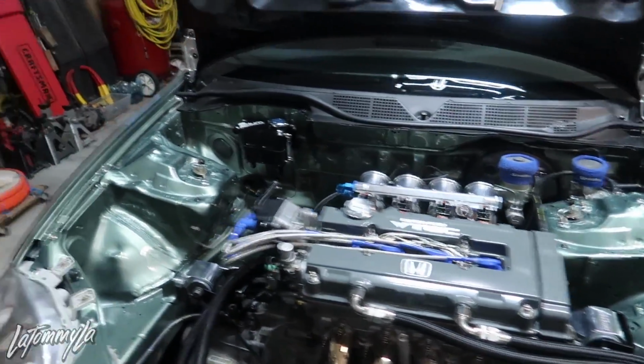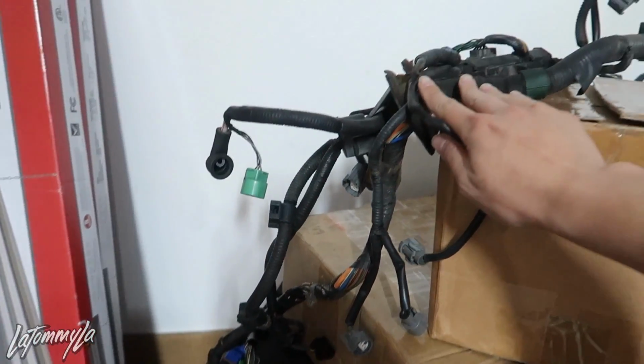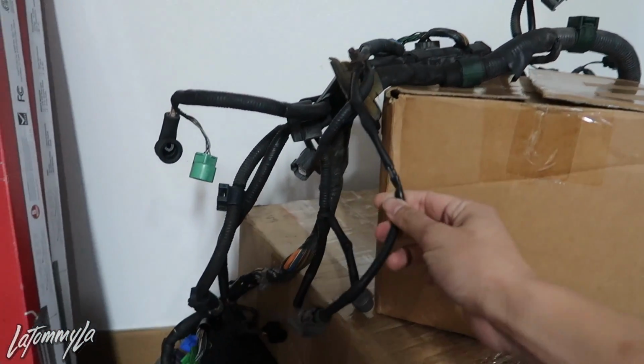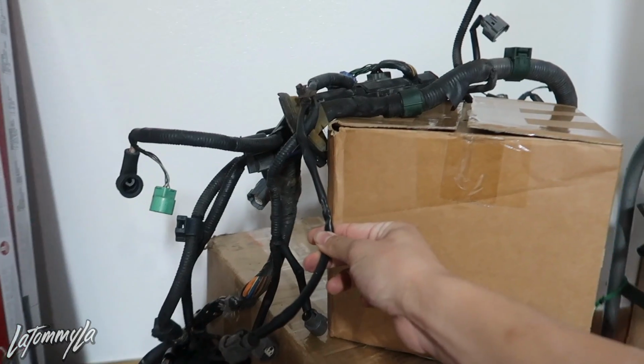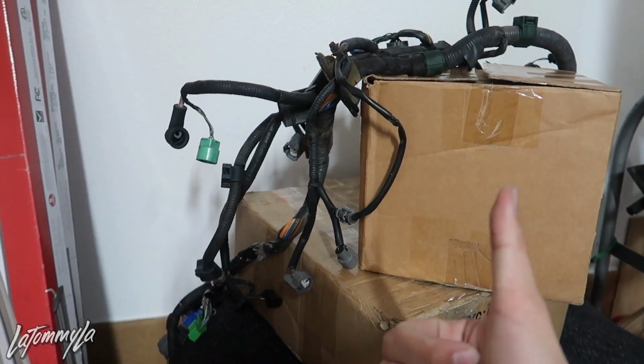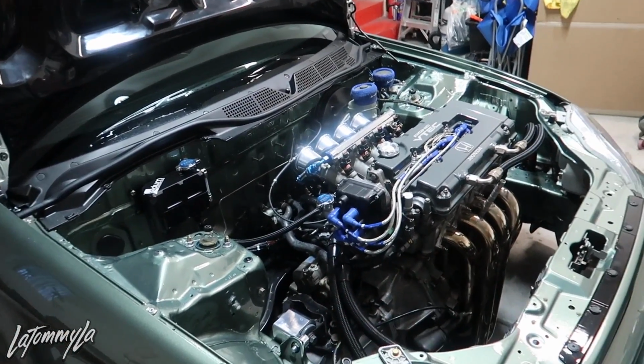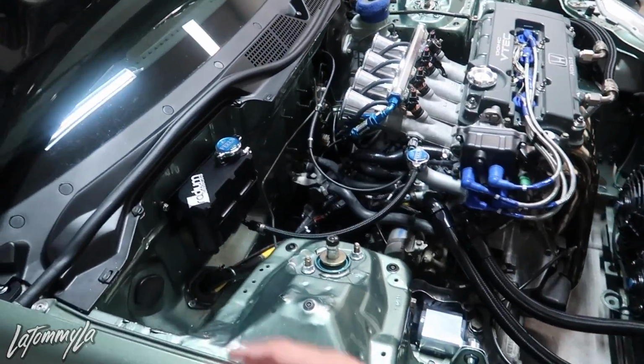And I need that. So this is a Civic EX 96-98 EX harness that I'm gonna be using on the B16A2 to get it smogged. I'm gonna be using a P30 Denso ECU. So instead of going OBD2B on the SI, I will be OBD2A, which is a lot easier, and just have to run a couple things.